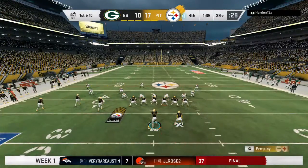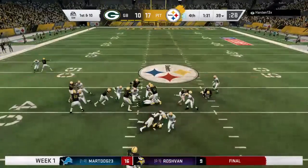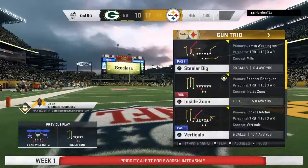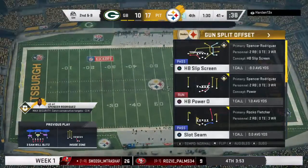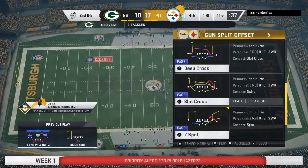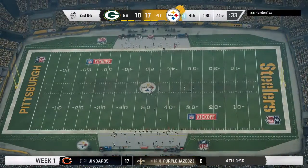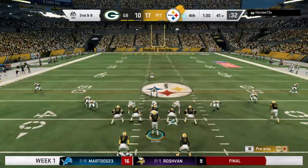They'll run it now out of the gun. 2 yards on the pickup there. It'll be 2nd and 8. The Packers going to use one of their timeouts as they'll talk things over prior to this upcoming 2nd down play. The last run good for 2.